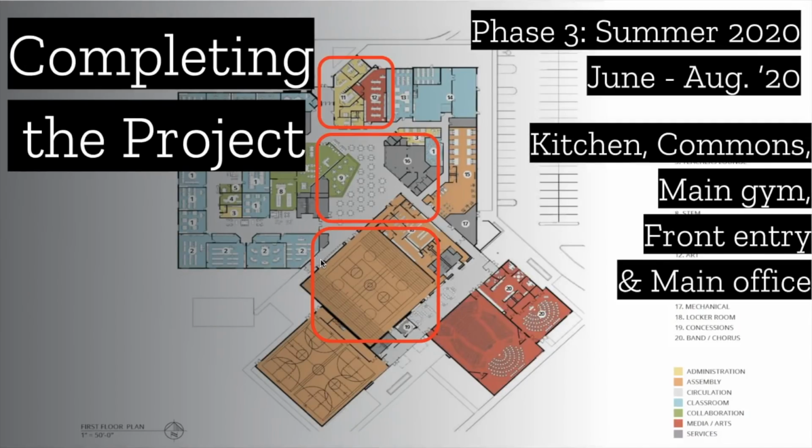Those areas include the kitchen and the commons here. The main gym will be getting air conditioning, new flooring, and painting, and then you also have a small addition here to the front, as well as the main office, and the new main entry will finish the work in the summer of 2020.